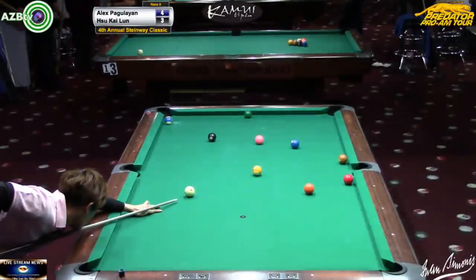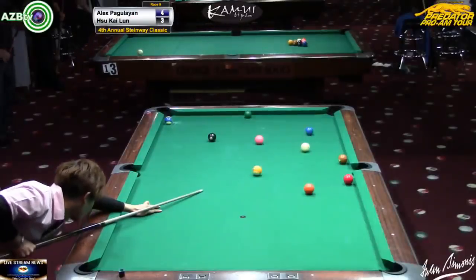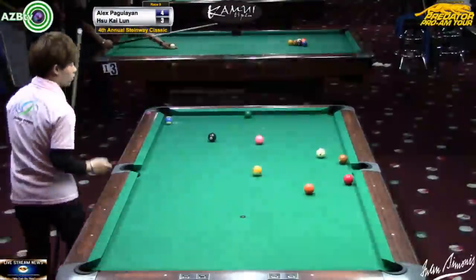This is tough right here. He might want to bump the 7 here. Take a chance. Oh, that's a good shot. That's a good shot there.